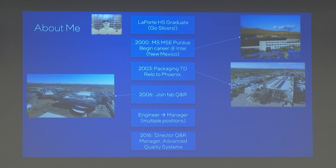At the end of 2003, I took an opportunity, and by the way, one of the key things that we did here was we started up the first high-volume manufacturing 300-millimeter wafer facility. So that was when the industry was transitioning from 200-millimeter wafers to 300-millimeter, and Intel was the first to do that in the industry. And so the first high-volume site was in Albuquerque, and we worked on that, and that was a really great opportunity.